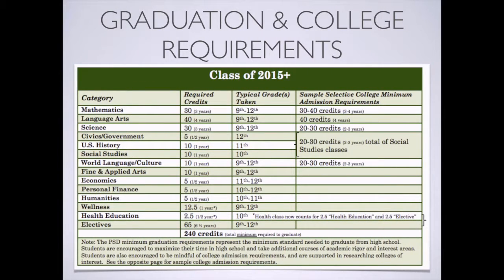Okay, we have graduation requirements right here, and this again is on the course guide website. You may be noticing that there's more graduation requirements here than there are listed on the 9th grade registration form, and that's because some of the graduation requirements like U.S. history and social studies are met in grades higher than 9th grade, so we've left those off the registration form to keep it streamlined for you.